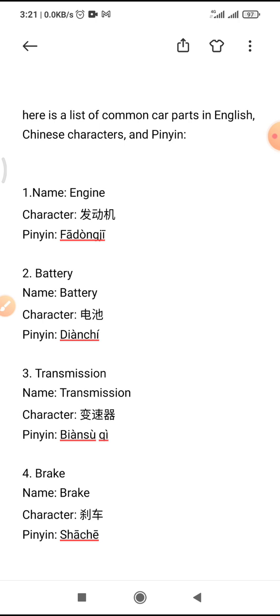Now let's go to number two. Battery. The word means dian chi, dian chi. Can you pronounce that? Okay, let me make a sentence. This is a battery. Zhe shi dian chi. Okay, can you say that? Good. Zhe shi dian chi.